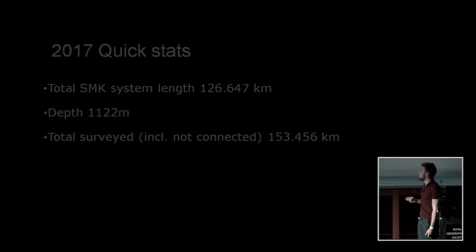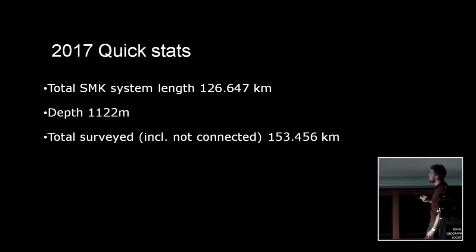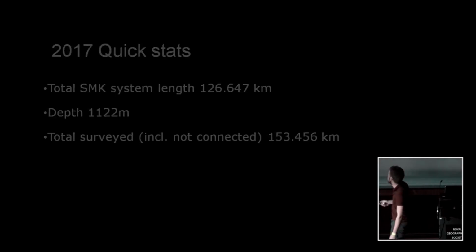But the important thing that I'm sure you're all here for is the state of the cave. So the actual master system is about 130 kilometers long, which makes it one of the longest systems in Europe. For depth, I think it's one of the longest and deepest. I'm not exactly sure where the ranking goes. We've also got about 30 kilometers of small caves that are not yet linked into the wider system.